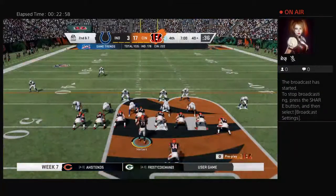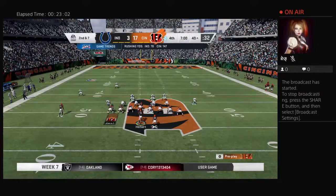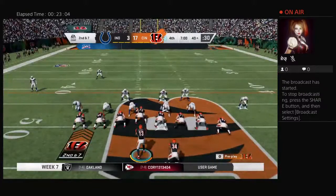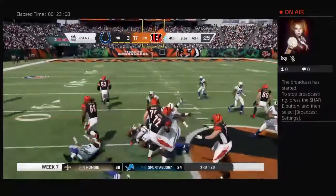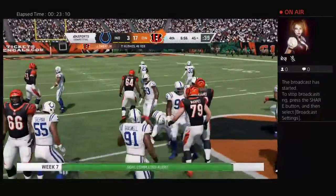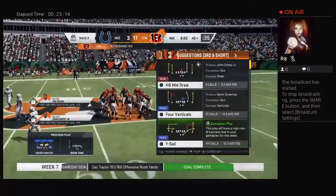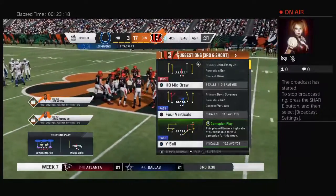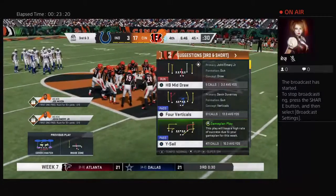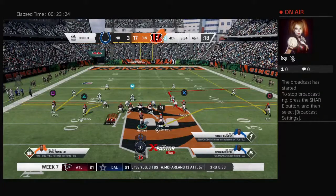The last run got 3. Now here's 2nd and 7. They'll run it now out of the gun. And still about 3 yards shy of a first as the 4-yard pickup brings it to third down. Bottom line, they want to keep this clock rolling, so they'll take that one right there. They just want to keep falling forward, and they want to put the onus on the big fellas up front in order to bring this one home.